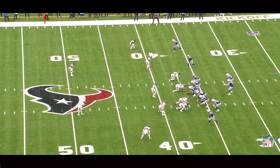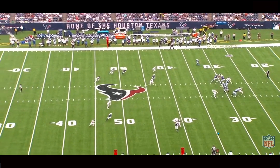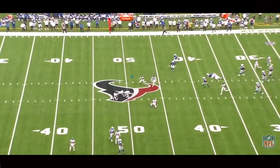Last play that I want to break down, Pitre does get called for the penalty on here, the unnecessary roughness, but I'm not too worried about this. I just like the process of it, working in quarters here, staying disciplined, sees that nothing is entering his zone from the backside, reading the QB's eyes, then works to the opposite side of the formation here, sees Pittman coming across the field, and then lays the hit on him.